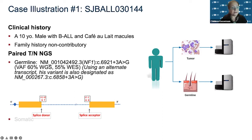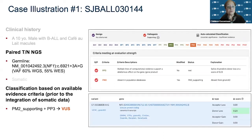Just to remind you, here are our canonical splice donor and canonical splice acceptor. The canonical splice sites are in general plus or minus 1 or 2. Our variant is +3, which is 3 nucleotides from the exon boundary in the intron. So it's not considered canonical. So following the ACMG guideline, this variant is classified as VUS.